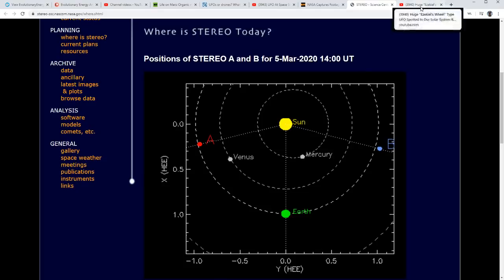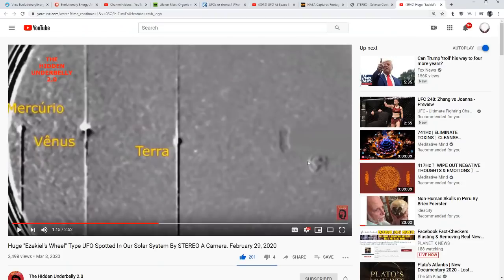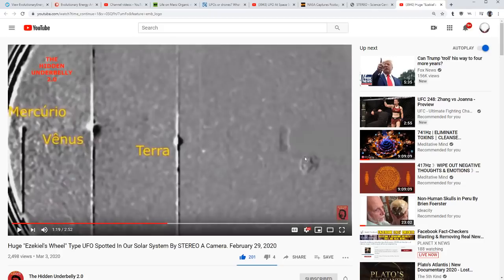So how big is this thing? Well, we don't know, but this thing appears to be enormous. Again, it is all relative to the position. If it is much closer to Stereo A, then it might not be as big, but it still seems to be significant. So what happens is this thing comes into view here, and it appears to be wheel-like. So he has it entitled Huge Ezekiel's Wheel type UFO spotted in our solar system by Stereo A.